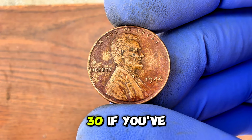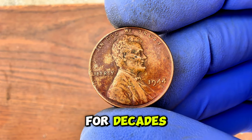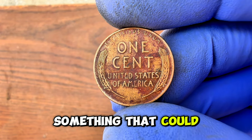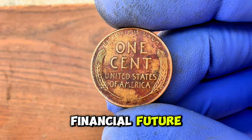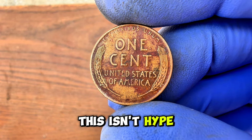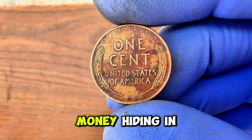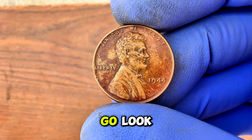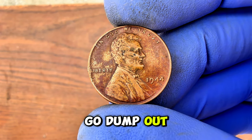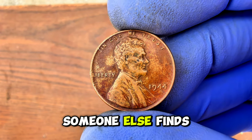If you're over 30, if you've inherited old change, if you've kept jars of pennies for decades, you might be sitting on something life-changing. Something that could protect your family's financial future. Something that could give you the freedom you've always wanted. This isn't hype. This isn't fantasy. This is real money, hiding in plain sight. So go look. Go open that drawer. Go dump out that old jar. Because every second you wait is a second someone else finds theirs.